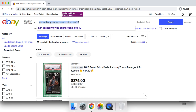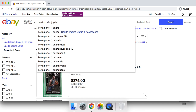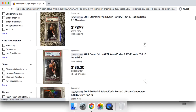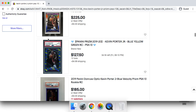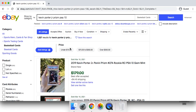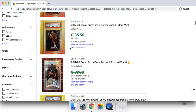But without further ado, we're going to go ahead and hop right into our next card that is on fire right now, and that right there is Kevin Porter Jr.'s Prism PSA 10. So if you guys don't remember, Kevin Porter Jr. essentially got released a few weeks or about a month ago. He had some marijuana charges. He was just overall not in good shape.